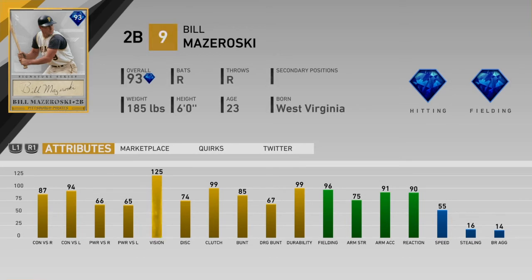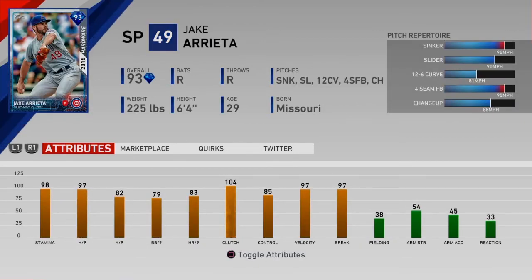Fielding is at a 96, so he's a great fielder. He's one of the few cards so far that's a double diamond. He's a diamond in hitting and a diamond in fielding. He is not fast, but he's serviceably fast. He's not overwhelmingly slow. The other card you can get from the Headliners pack is this 93 Jake Arrieta, who has almost anything you would want in a pitching card.